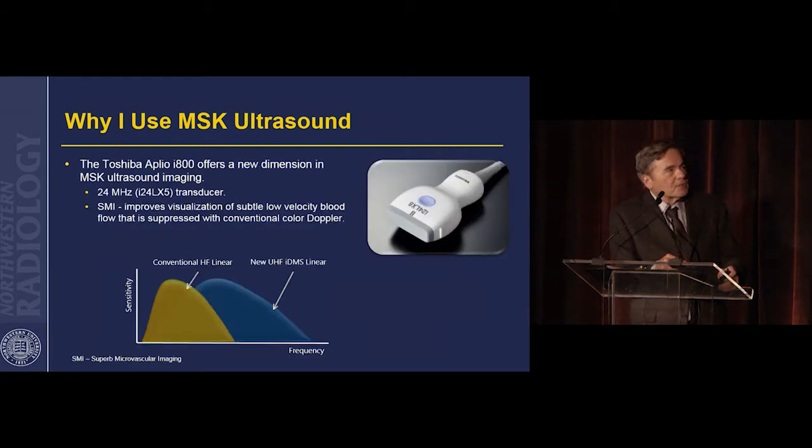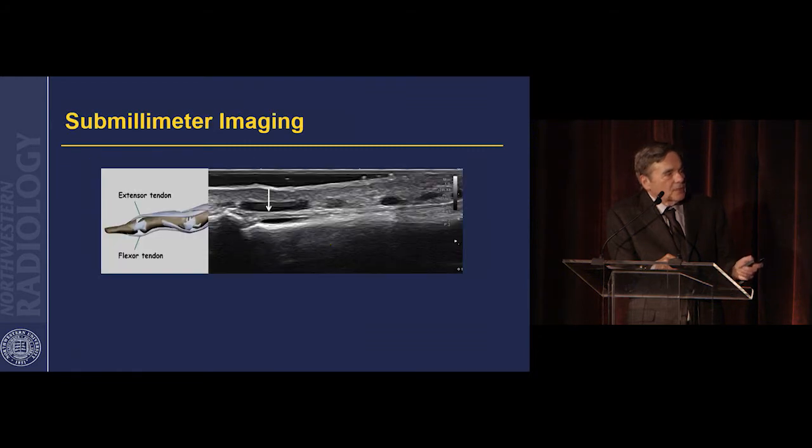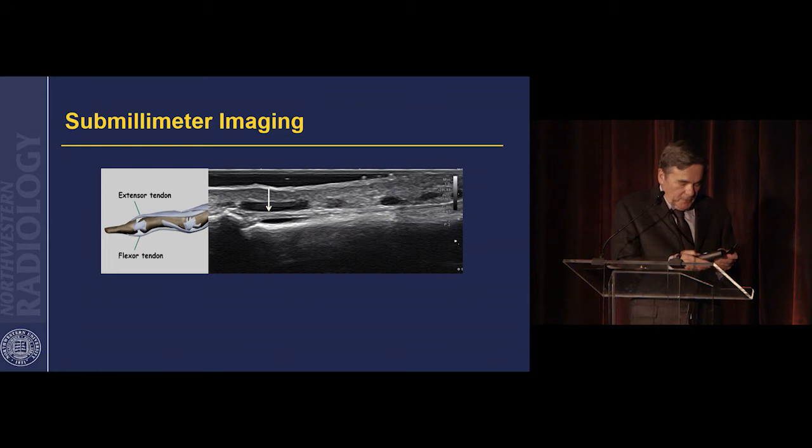I've been really pleased to have used the I-Series for the month of October, looking at a bunch of different musculoskeletal disorders, and this transducer has really been a boon to me as far as imaging. This is an example of a terminal tendon of the index finger, of the ring finger. This structure right here is a terminal tendon. This is 1 millimeter, and yet you can see individual fibers of that tendon, which I've never been able to see before. This happens to be normal, but I think the resolution is quite spectacular.